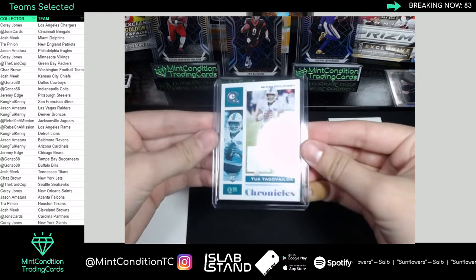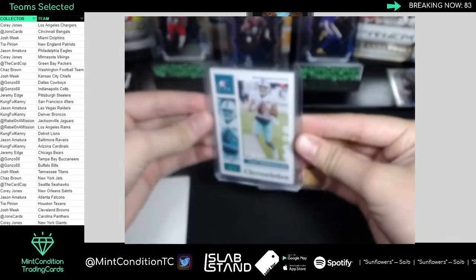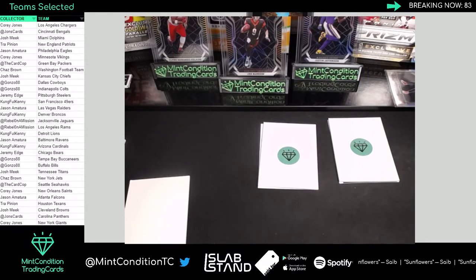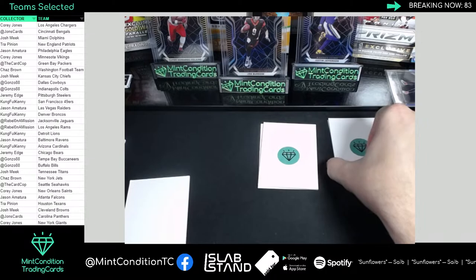There we go, the Tua card. Protect it up, 25 of 25. So Josh nabbing a Clyde and a Tua. Perfect break for Josh. Just who he wanted.